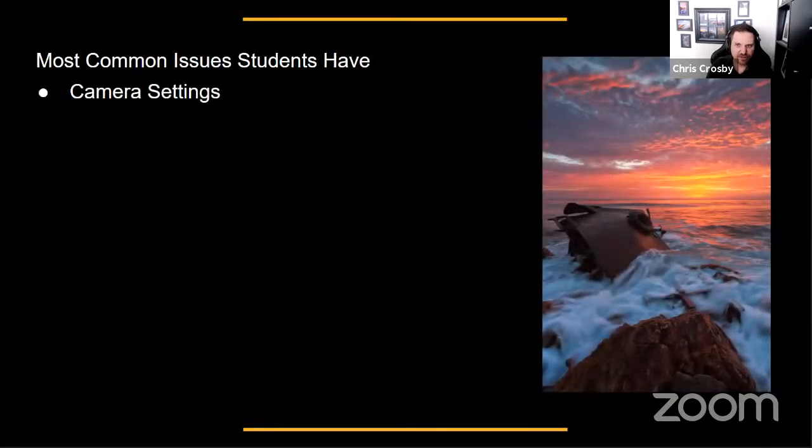Some other common issues are mostly camera settings. I think I get that question more often than not in the field. Hey, what are your settings? And that is the big question mark for most people, but it's really the most simplest thing about photography. The hard part is getting and composing a great shot. The settings should be the easy part.